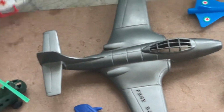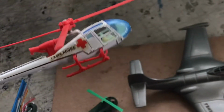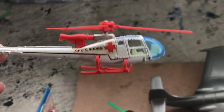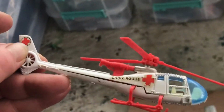And a pride and joy is this Gazelle by Majorette here. I bought this when I was either 11 or 12. It was one of the last die-cast toy pieces that I bought as a child, and it got some use. I actually just tried to re-glue the landing skids last night, and I think I did an okay job. Just delighted to know that it survived the sands of time.